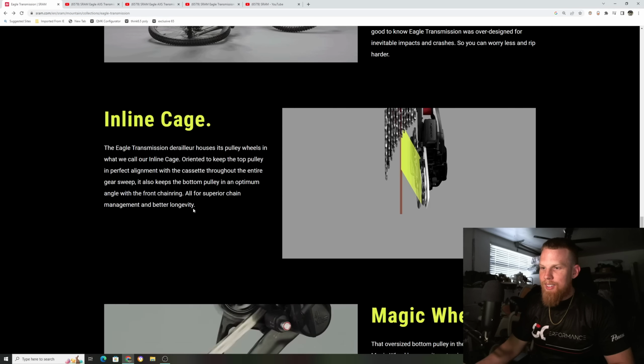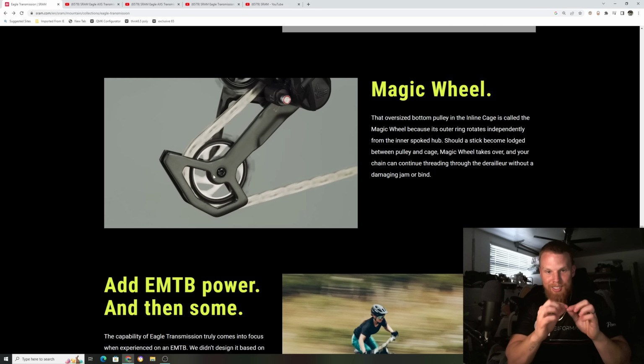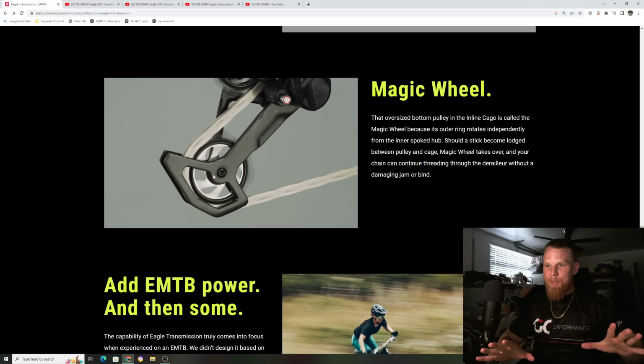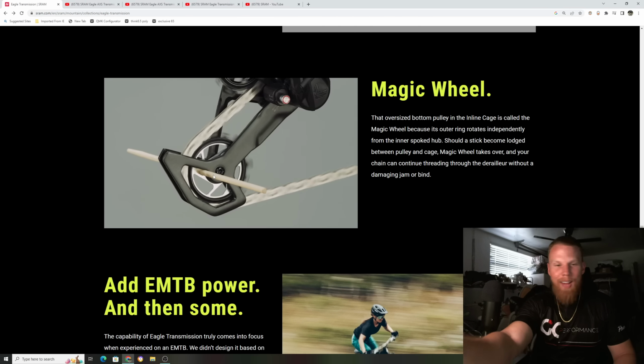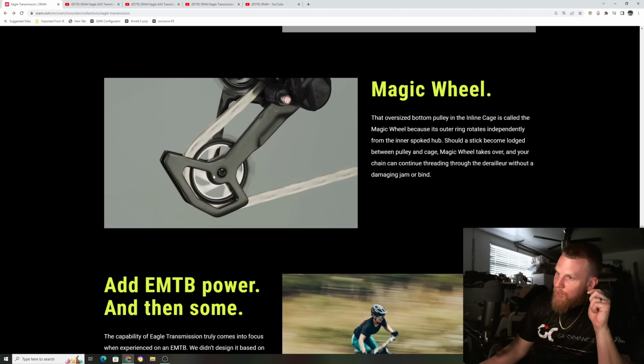This thing right here, it says German engineering. There's a flywheel inside of your pulley wheel that literally, say goodbye to the ceramic speed jockey wheels. No one's going to want that when you have this right here. If you get a stick stuck inside your pulley wheel, it stops that flywheel there, but the outside flywheel keeps on going. I mean, engineering to its finest. They really did a great job for the consumers.